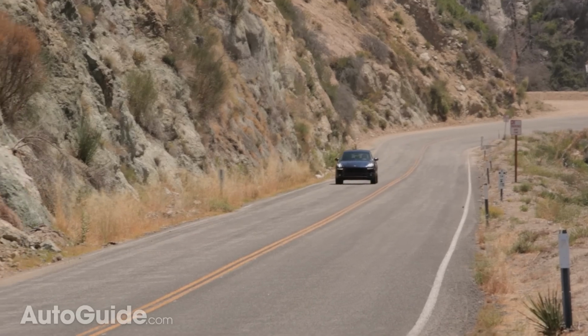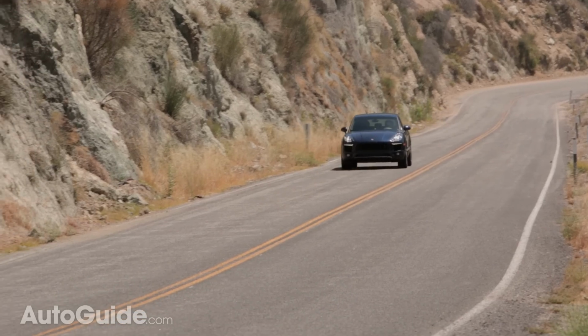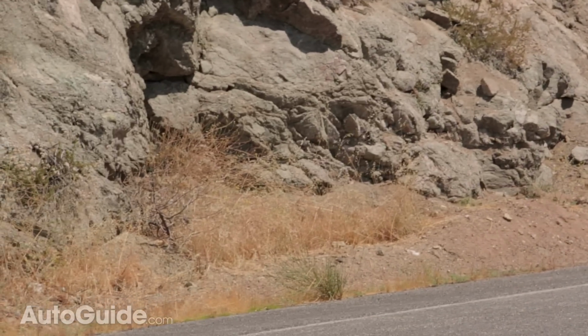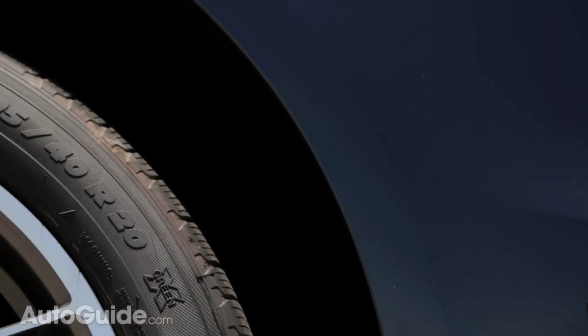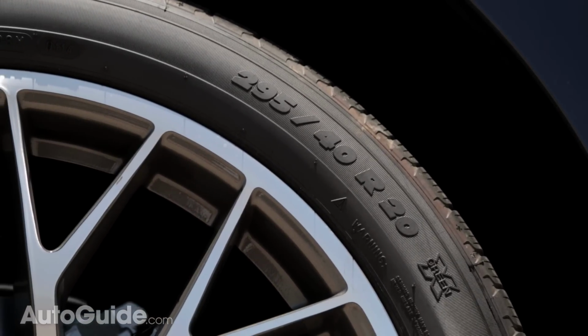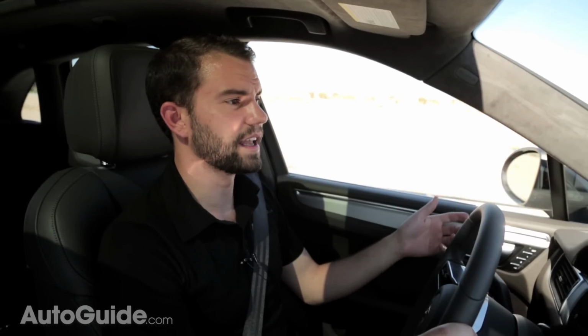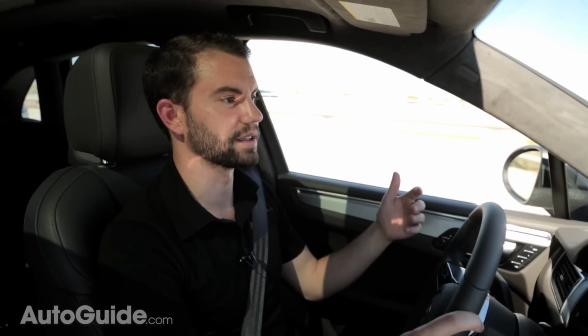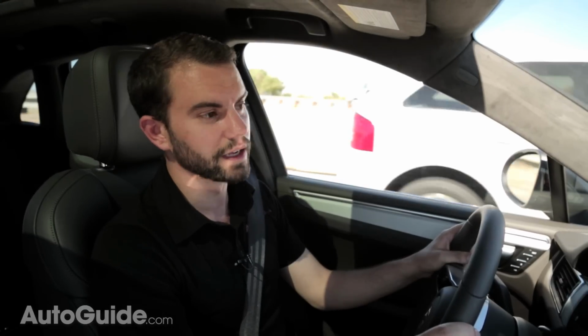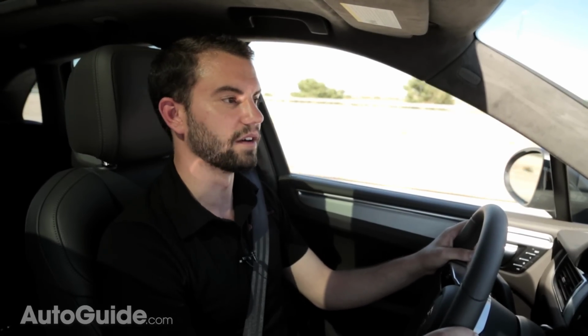The standard equipment list for the Macan includes summer performance tires, although all seasons are optional, and you have a wide range of wheels. Regardless of that, if you go with the 20-inch or the 21s, you get rear tires that measure 295 millimeters wide, and that, as much as anything else, is a hint at the fact that Porsche really wants to make this a sporty car to drive. Luckily, we spent most of the day driving at Willow Springs outside of LA to test whether or not that really is in fact the case.